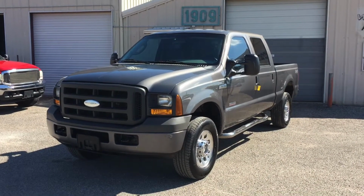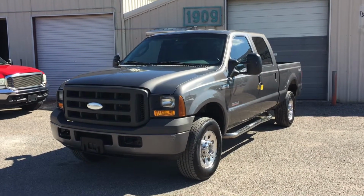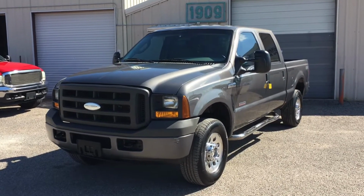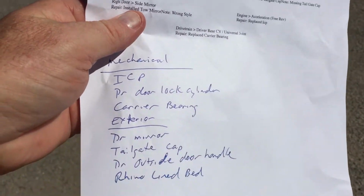It actually looks pretty good for a work truck, but it does have a couple nicks and stuff. I'll show you everything that we know. I think the only thing that we didn't do that could have been done was a tear in the seat, but we figured because it's a work truck, we're not going to deal with it. Anyway, we do an inspection when we get them here. This is what it looks like.